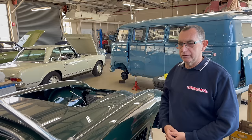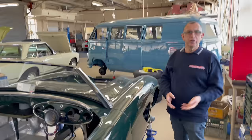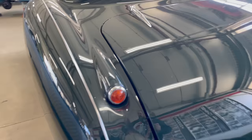So these cars move all the way around the world. In past years, they have been to America, England, Europe. So they get used widely. And then all over Australia as well.